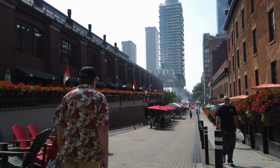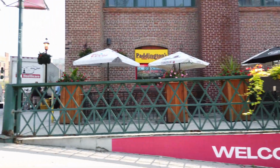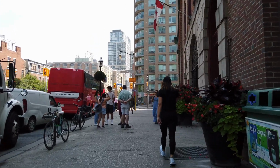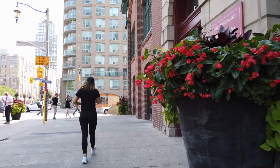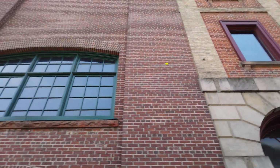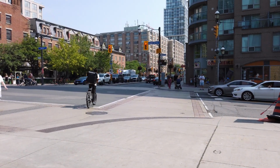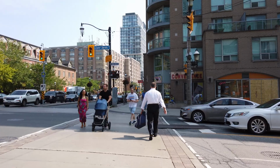As I look south down Market Street, looks like something's cooking down there. Past St. Lawrence Market. And I'll stand here in the shady spot while I wait for the light to change. That's right, I go to great lengths to avoid standing in the sun for any longer than I have to.